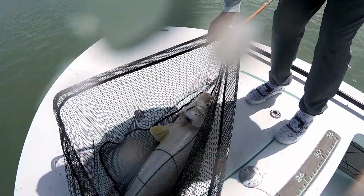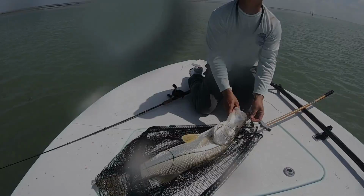I got it. Holy smokes, guys. We just got a monster. Holy smokes! Look at the size of that, dude. I told you, the big snook right here. Oh, look at that. Oh my gosh.